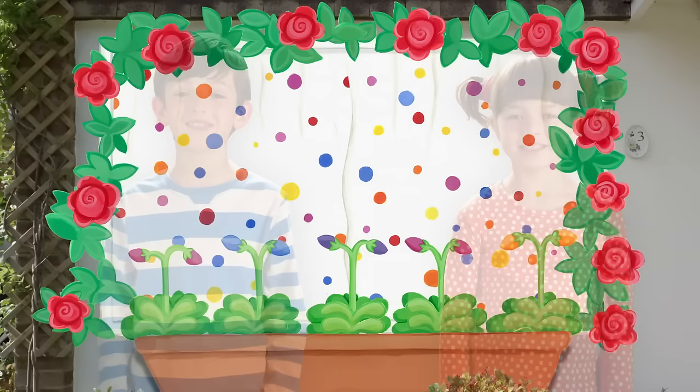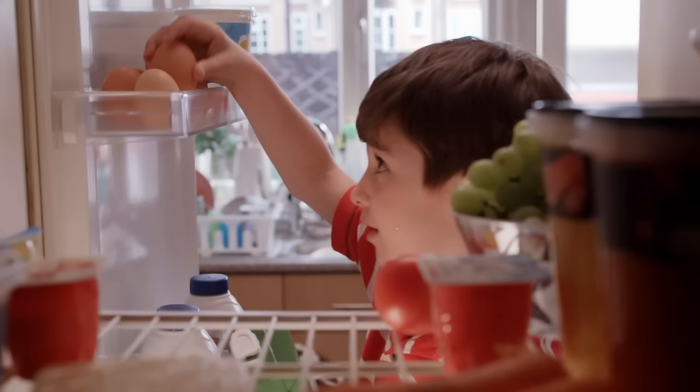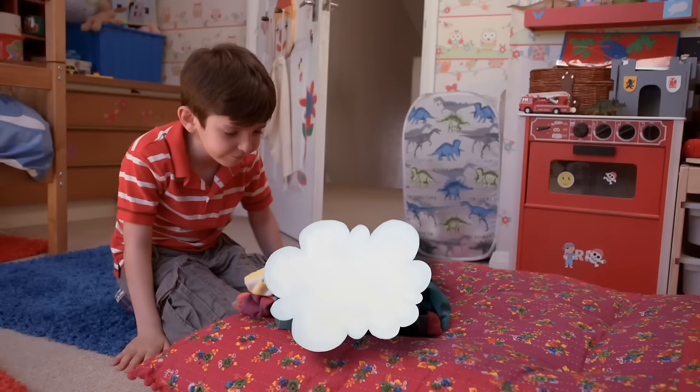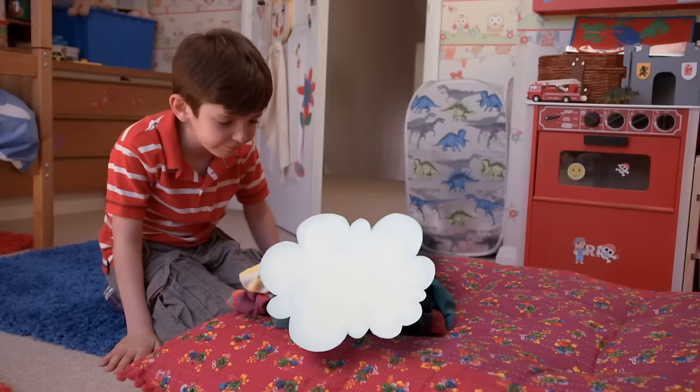Today, Tim builds a nest. But can you remember what he put in the nest to hatch? Was it Little Moon Bunny? Or was it an egg? The answer is behind the cloud. Look, the answer is an egg.